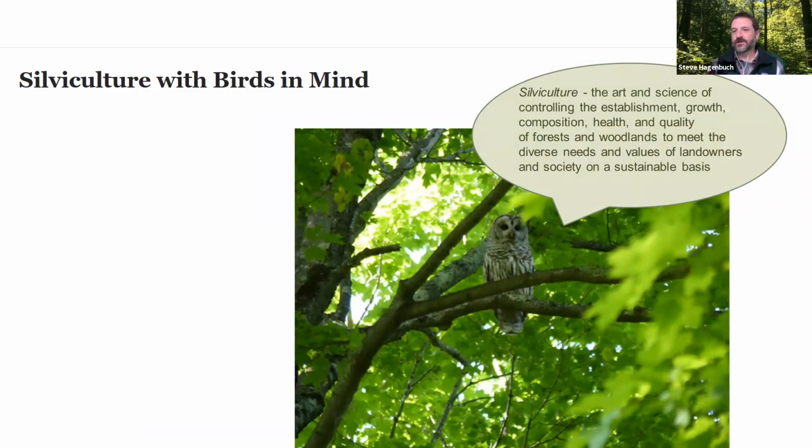Silviculture is the art and science of controlling the establishment, growth, composition, health, and quality of forests and woodlands to meet the diverse needs and values of landowners and society on a sustainable basis. So many times I've heard people talk about silviculture, particularly with the objective of forest products in mind. We think of silviculture as what we employ if we're going to be generating a harvest for timber or a non-timber forest product. But in fact, if you look at this definition, you don't see the word timber or non-timber forest products in there at all.